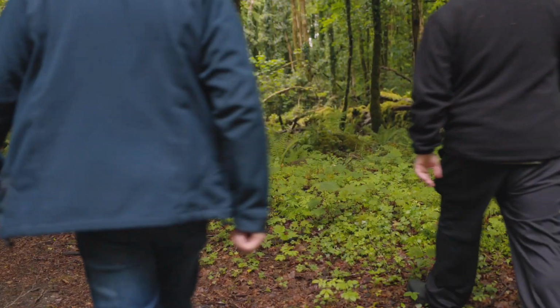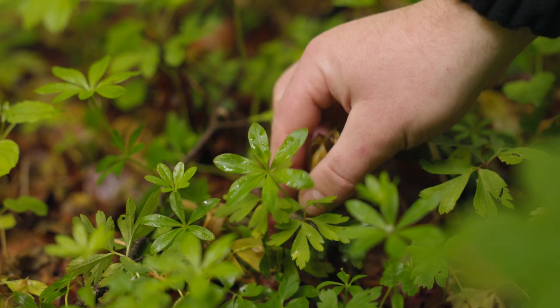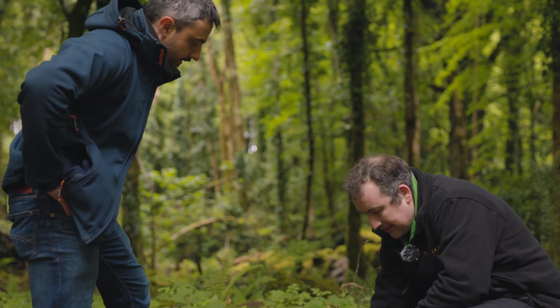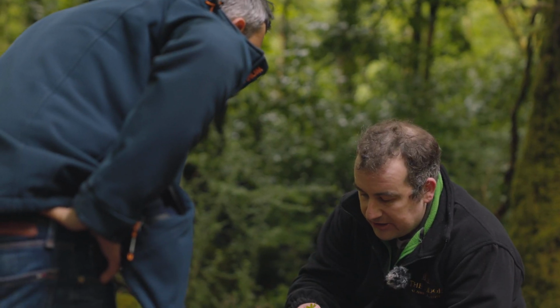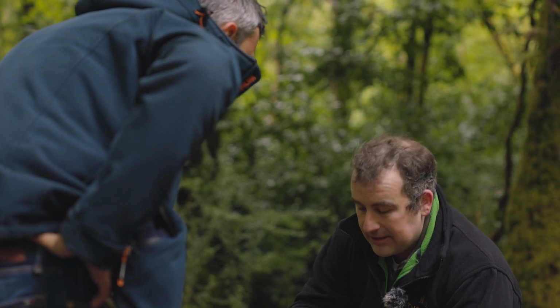So here's our woodruff bin. It looks a little bit like goosegrass, the cleaver, but the way you can tell the difference is the cleaver is all sticky. But this is my favourite wild plant. And basically what you do with it is you dry it and you flavour creams and panna cottas and ice creams. It's almost like toasted almonds.